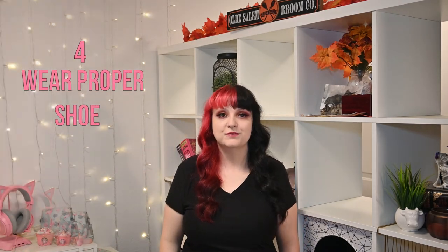Number four. Wear proper shoes. Barnacle-covered rocks are sharp and can cut your skin. Wear waterproof shoes with good traction to prevent falling. These are what I wear to go tide pooling and hiking and pretty much anything that I do outdoors.